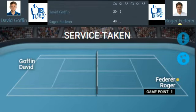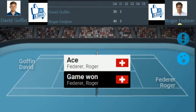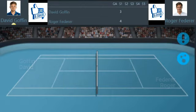15. That serve has certainly been one of the best of all time. Its accuracy is what does the job. It's not always the speed for Roger.